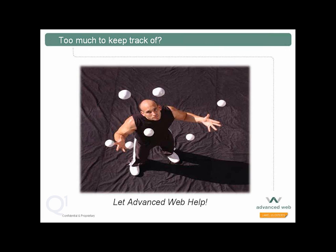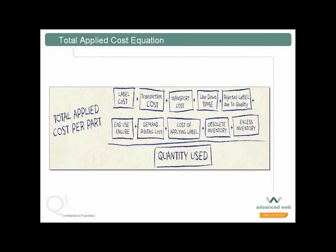AdvancedWeb has dealt with labeling of terminally sterilized medical devices since the practice began in the mid-1970s. We have worked with and helped solve most every labeling issue that has cropped up since then. In addition to the technical side of device labeling, we also work to make labeling systems cost-effective, with our mantra being, reduce the total applied cost. Device manufacturers need to focus on what it takes to get their product to the hospital shelf rather than the standalone cost of the label. A number of factors that impact the total applied cost of the label are illustrated in the diagram above. A hiccup with any one of those factors can blow a cost savings gained on inexpensive labels right out of the water.